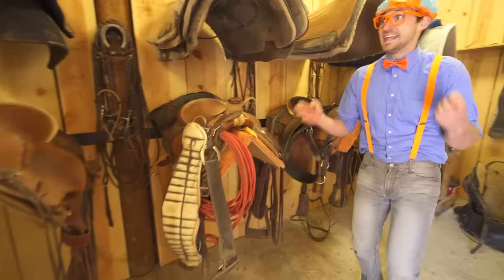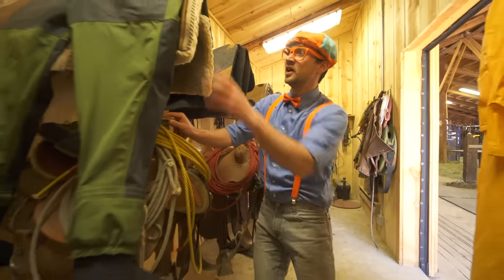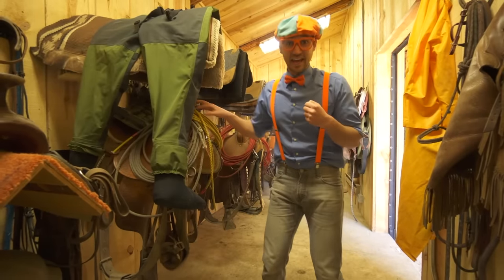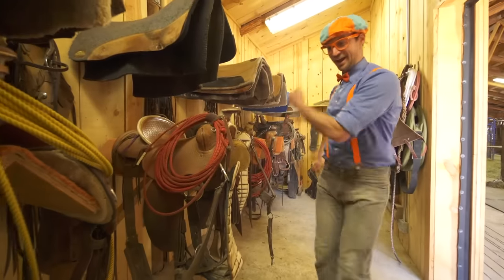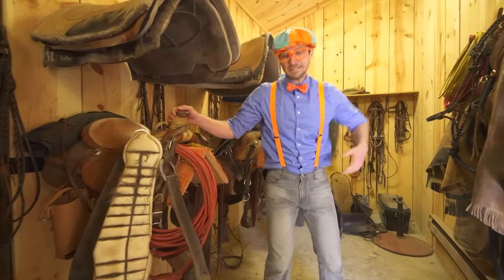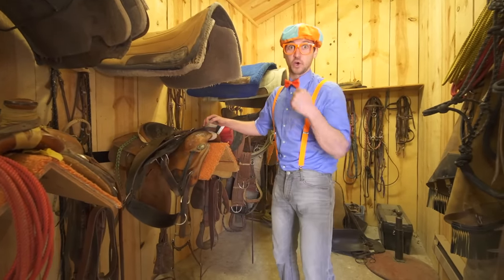Whoa, this is the tack room. Look, whoa, all these saddles. Okay, in order to ride a horse, I need your help. Let's pick our favorite saddle, okay? Come on. This one? Nah. This one? Nah. Yeah! This one looks like a great one.